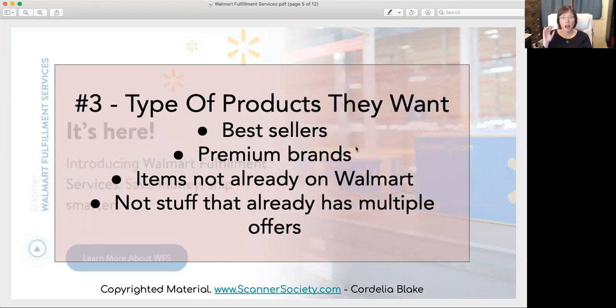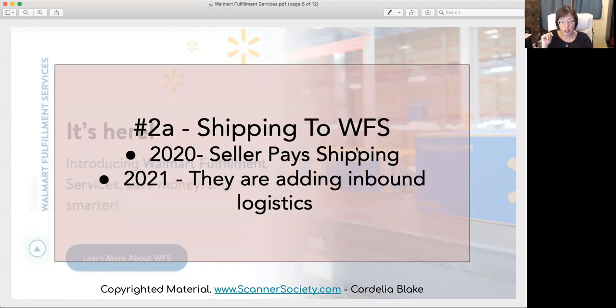Number 3, the types of products that they want. They want best sellers. So they want products that are going to sell well, have high velocity. They want premium brands, items that are not already on Walmart. So definitely check. If you have a variety of products you can sell on Walmart, when you're applying, highlight the brands or the products that aren't already there but are popular. And they don't want you applying if you're just selling stuff that already is on their marketplace with multiple sellers.